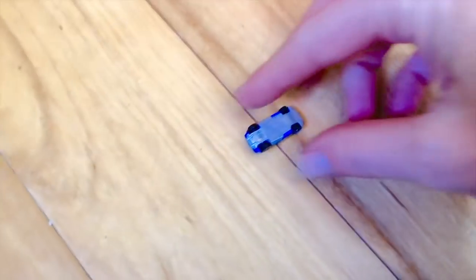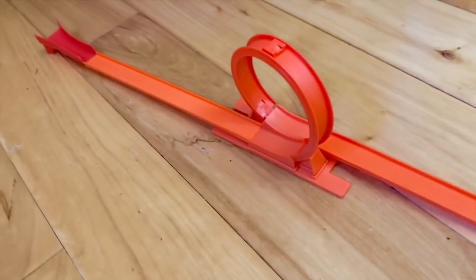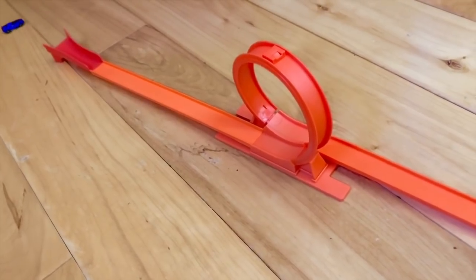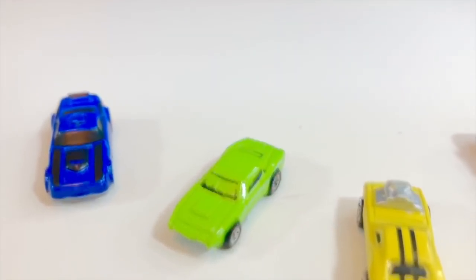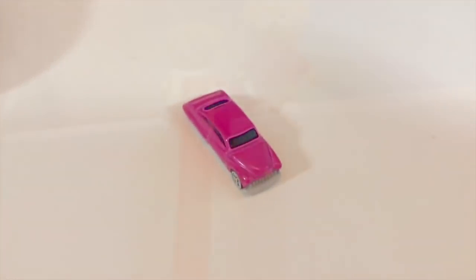Oh, the second blue car crashed in the loop too. Let's give it another try. And he made the jump. We only have one more car left. The pink car. Will it make it over the jump?